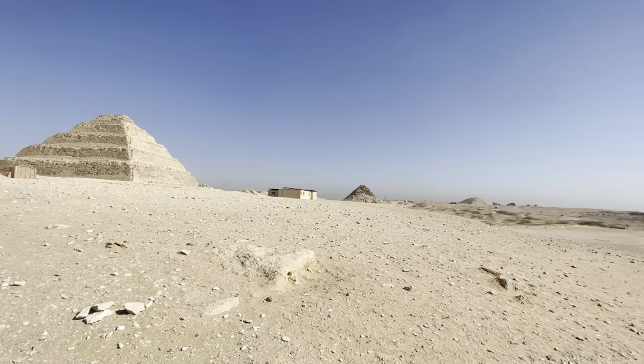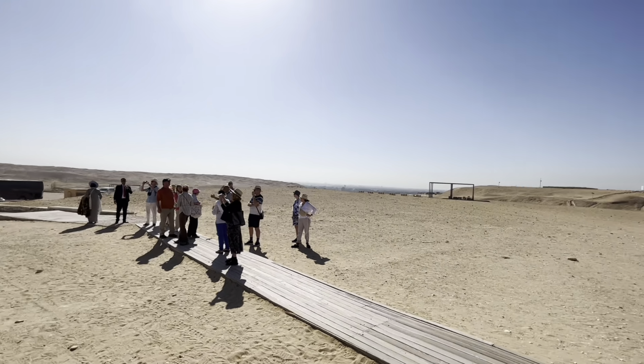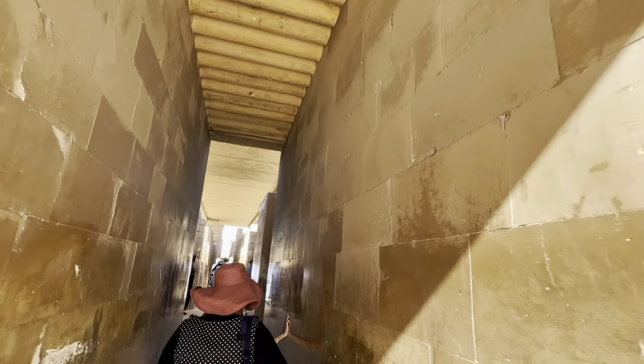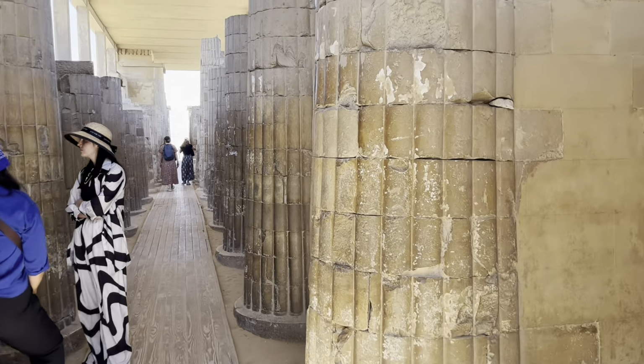This is the 360-degree view of the step pyramid and the surroundings. A few tourists who have come in early in the morning. It's just about 9 a.m. So it's recommended to come early to avoid huge crowds. Look at the ceiling, and look here, you can see how it's very reflective. This is the passage leading to the ground where the step pyramid is situated.